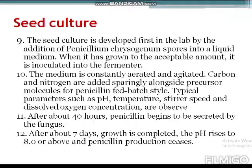Now about the seed culture. The seed culture is developed first in the lab by the addition of Penicillium chrysogenum spores into a liquid medium. When it has grown to the acceptable amount, it is inoculated into the fermenter. The medium is consistently aerated and agitated. Carbon and nitrogen are added sparingly alongside the precursor molecule for penicillin in fed batch style. Typical parameters like pH, temperature, stirrer speed, and dissolved oxygen concentration are observed.